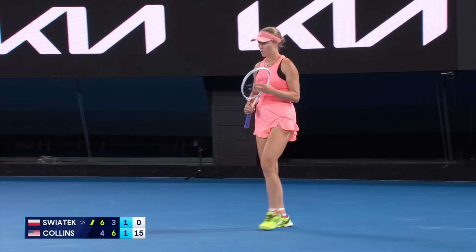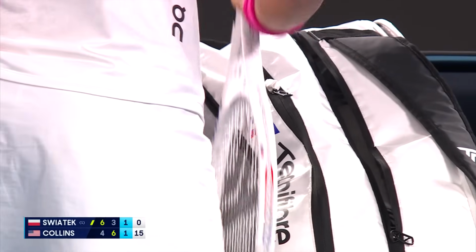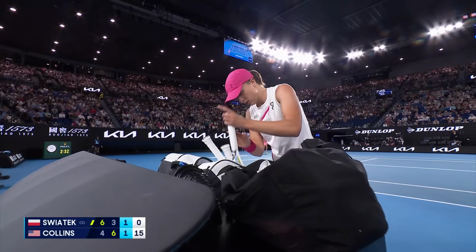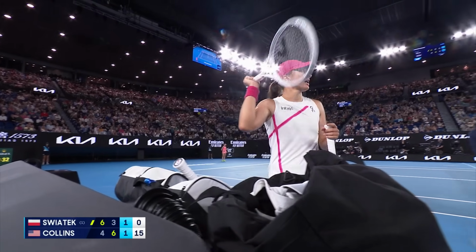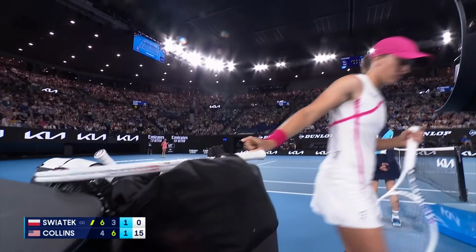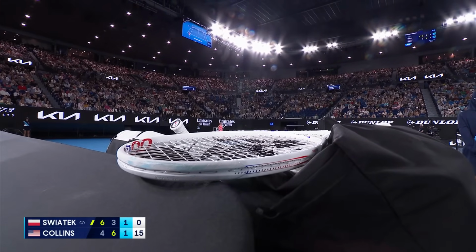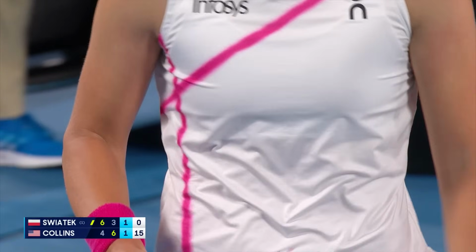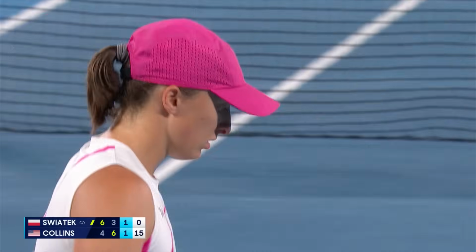Another change of racket incoming here for Iga Swiatek. She tried this trick towards the end of the second set. Knows which one she wants. Sending one to the stringer. Perhaps expecting to be out here a while yet.